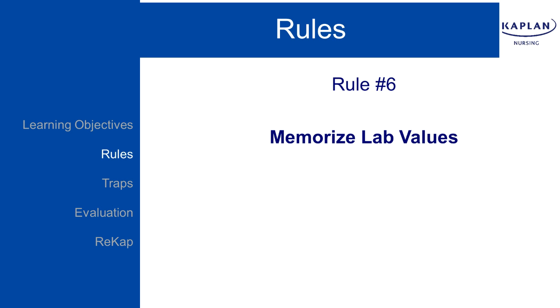So again, don't get crazy about the ranges. Memorize a range, whatever range you're comfortable with, and answer your questions based on that. But no, they're not going to ask you about the normal range. You're going to have to interpret the information to make a nursing judgment about your client.